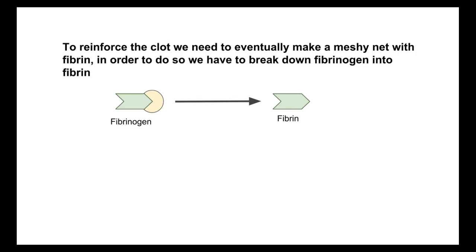But if fibrin has this part exposed, it basically sticks to all other pieces of fibrin. So normally, if we're not clotting the blood, we have to cover up that really sticky piece, or else we're going to form clots accidentally, and that's not going to be good, because if they travel to the heart, that would cause a heart attack, and if they travel to the brain, it's going to cause a stroke, so we don't want that to happen.